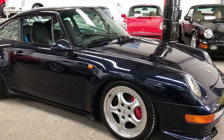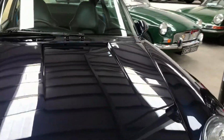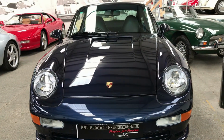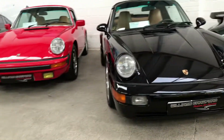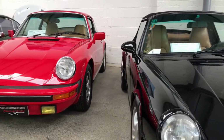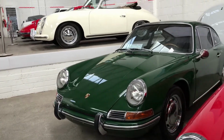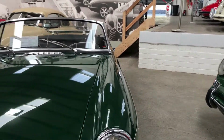Beside me, a 993 RS. Rare car, beautiful condition. Dark blue metallic. Excellent investment choice, in my opinion. And another 930 Turbo. We'll go and look at both of those later. A 964 Cabrio left hand. Lovely 2.7 coupe. Good starter car. And a '67 short wheelbase.